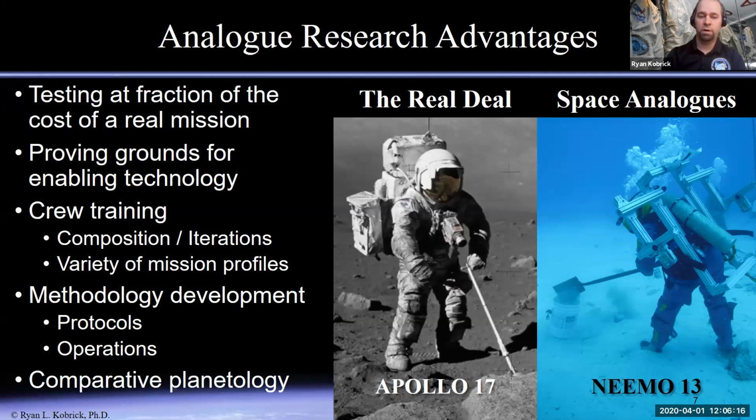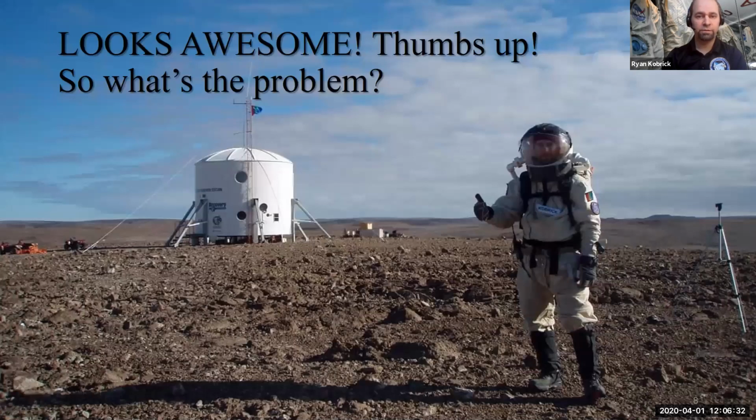The images here show you Apollo 17 and NEEMO 13. NEEMO is the simulated mission at Aquarius Reef Base, where NASA and other partners train their astronauts. In this example, they're actually testing center of gravity for a spacesuit. So it looks awesome, thumbs up. So what's the problem with all these analogs, or what can go wrong?